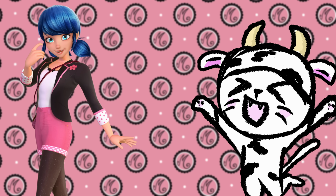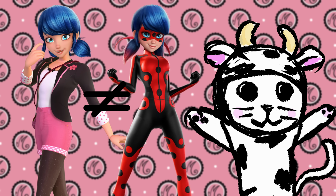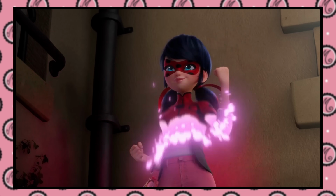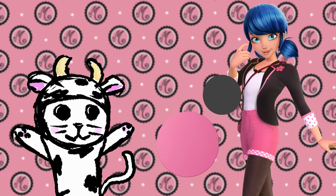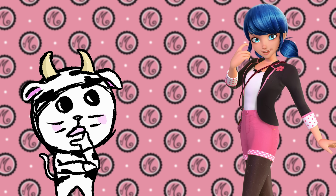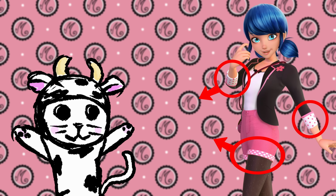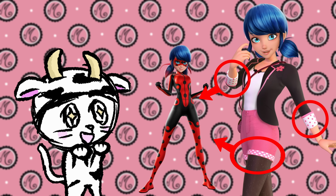I'm so impressed with how different they were able to keep Marinette's design from Ladybug's. Both designs are impressive, yet stand out on their own despite being worn by the same character. Her color scheme is the same with pinks and grays and shiny blue hair. Other similarities consist of rolled up sleeves and pant bottoms. These sleeves have polka dots on the inside, demonstrating her secret identity as Ladybug underneath. A very cool detail to include.